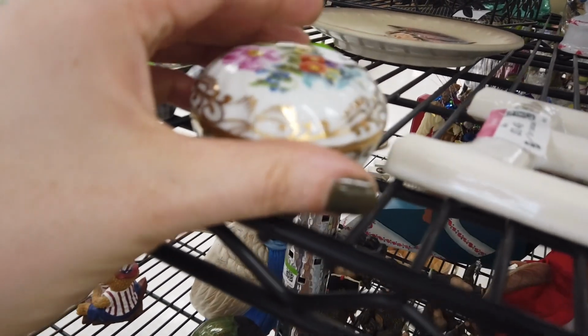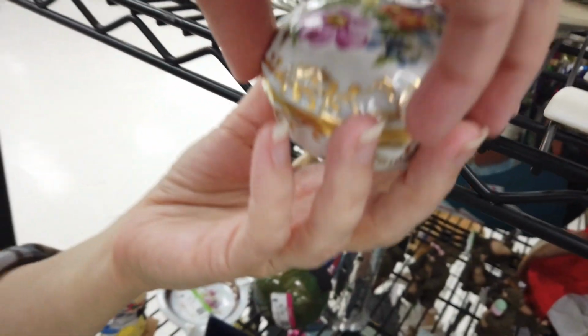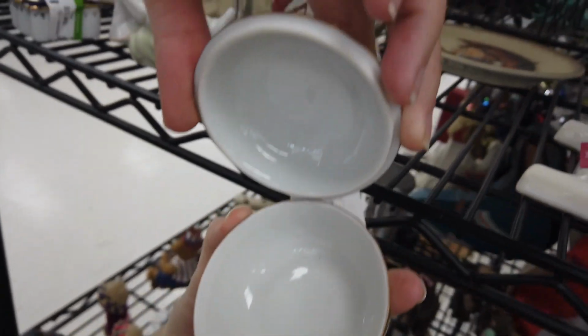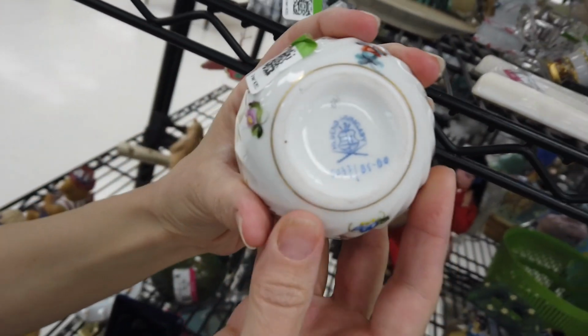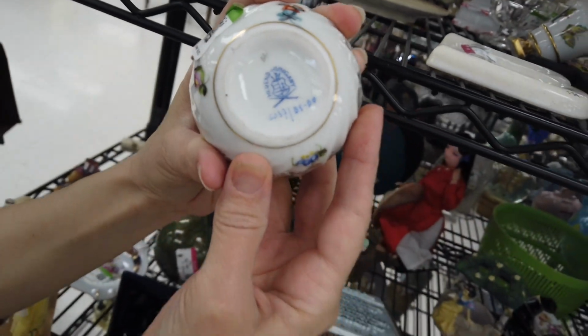We looked at the other bowls around because we thought, oh, maybe there's another one. And guess what? This was another one. It was a little trinket dish that had a lid on it. Again, hand painted with all the gold details. And we had to open it just to make sure there were no chips. The inside was in perfect condition. So that was an easy choice. I still haven't researched these, so I'm excited to find out more about them and their history because I just love the style. It's beautiful.